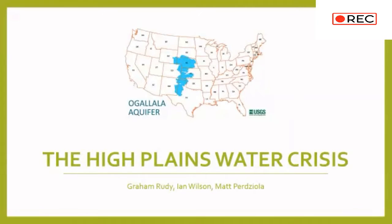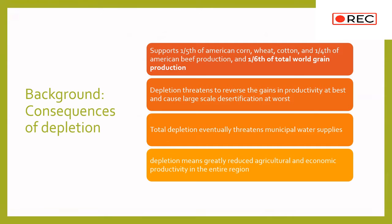The Ogallala Aquifer is the water supply for one of the most productive regions in American agriculture. This region supports a fifth of American corn, wheat, and cotton, and a quarter of American beef production, representing 1/6 of total world grain production. Depletion threatens to reverse the gains of productivity all the way since the 1950s, and that's the best case scenario. The worst case looks more like the Dust Bowl. Total depletion threatens municipal water supplies and greatly reduces agricultural and economic productivity in the entire region.